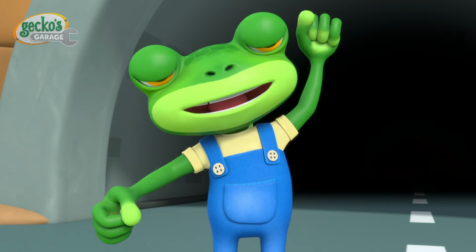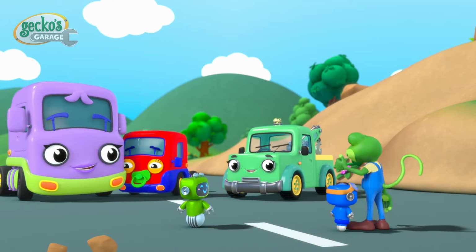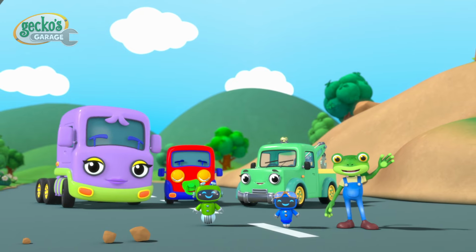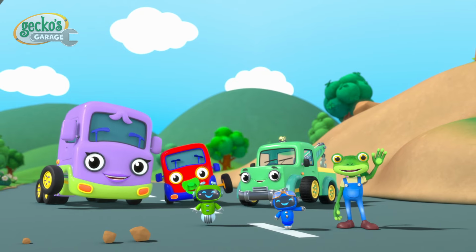Mommy Truck saved the day! I'd better call Eric the excavator to clear away all these rocks. See you all soon for more fun and adventure at Gecko's Garage.